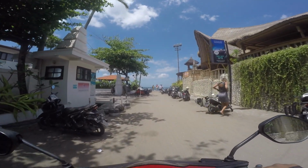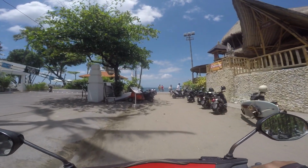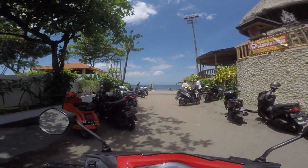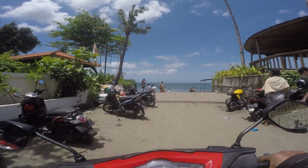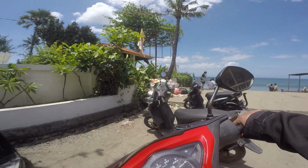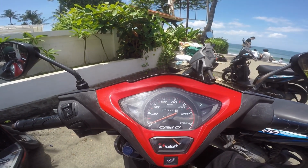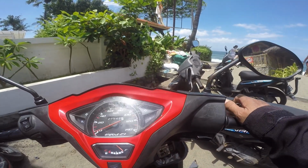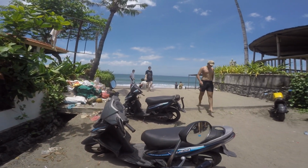This is the surfing beach, and I'm going to park my scooter someplace here and show you the beach. So I'm going to park my scooter here, turn off the engine, put on my scooter stand, and walk down to the beach.